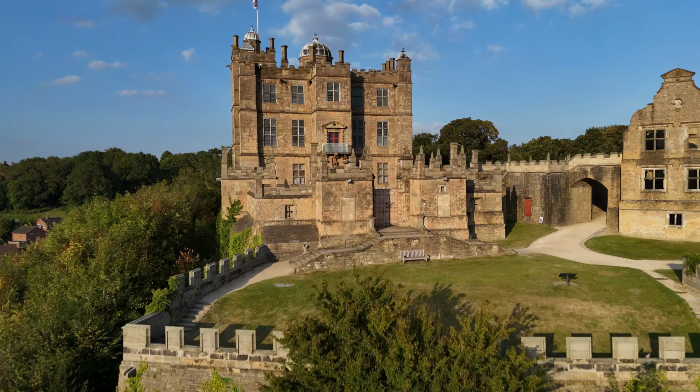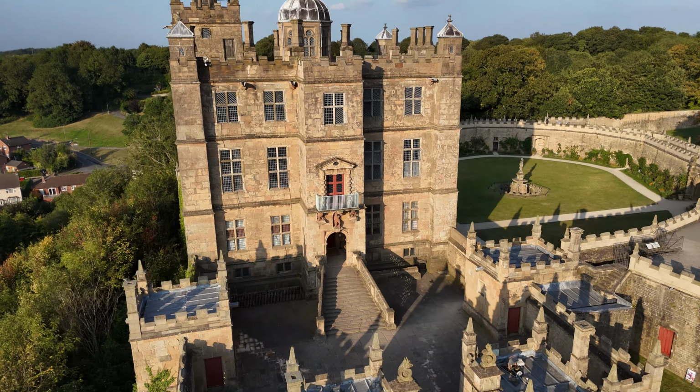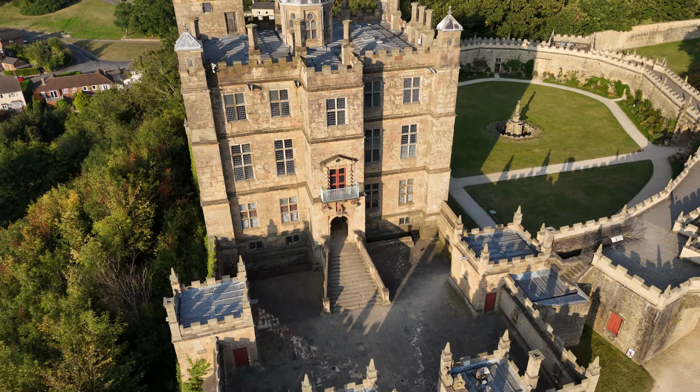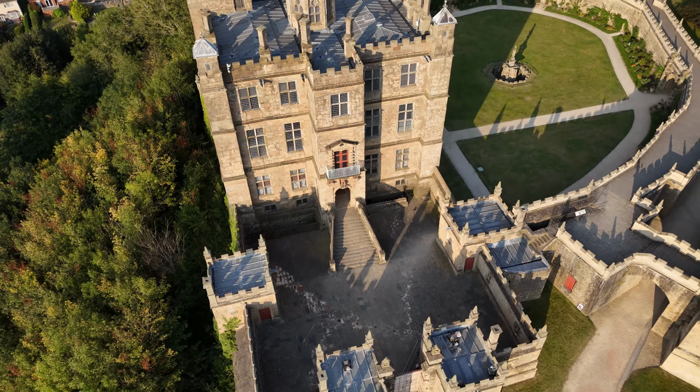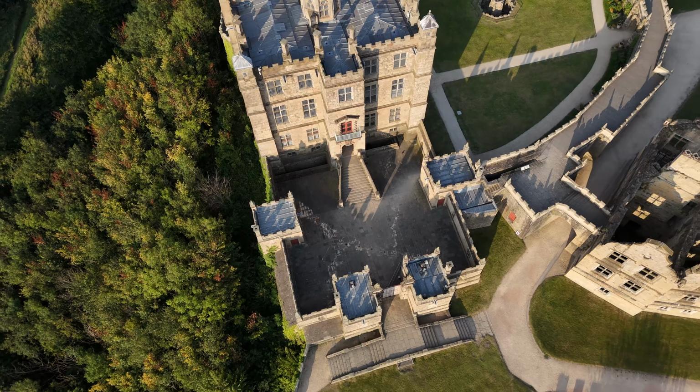In 1613, Sir Charles Cavendish purchased the now dilapidated castle. He envisioned not just a fortification, but a luxurious residence that would reflect his wealth and status. His son, William Cavendish, Duke of Newcastle, brought this vision to life.